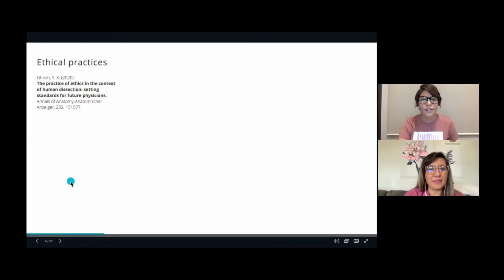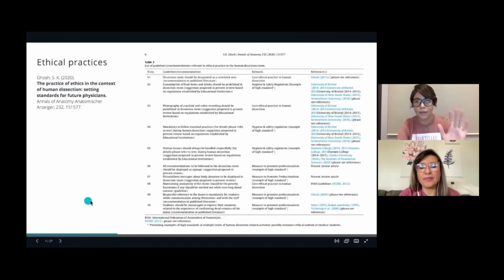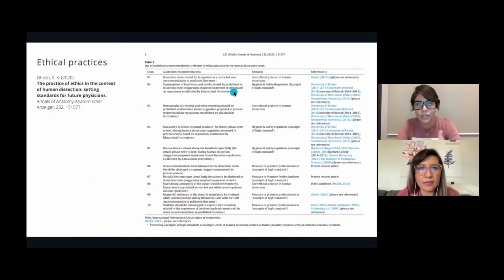Exactly. So coming into the ethical practices during the laboratory, I was doing my search for the talk, and I found this great paper from 2020. It's titled "The Practice of Ethics in the Context of Human Dissection: Setting Standards for Future Physicians." And they provide a really nice table that I have included here completely. So, for example, we are always advised to never eat food or drink around, mostly because it might be harmful for you, given that there are chemicals in there, but also out of respect and out of the idea that this is a place where very important tasks are being performed, so you should always keep that in mind.